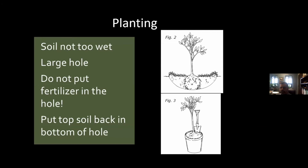Also, do not put fertilizer in the hole. You can burn the roots by doing that, so just avoid that. You could use a water-soluble fertilizer if you'd like to water it in, but don't put any granular fertilizers down in that hole. You could if it's maybe Osmocote or something slow release, but it's just the best bet not to do it as a general rule.